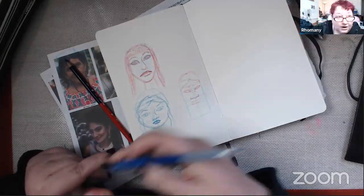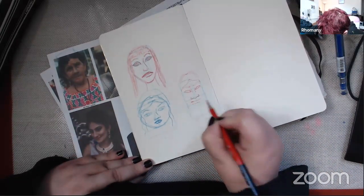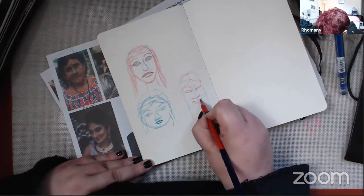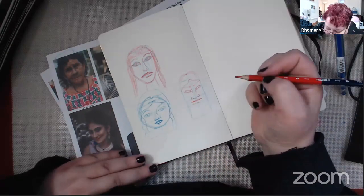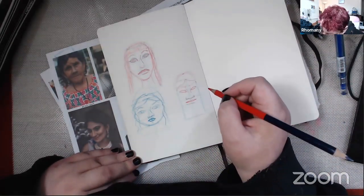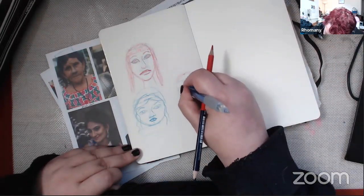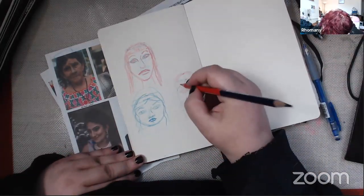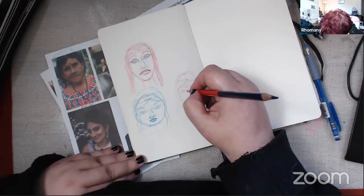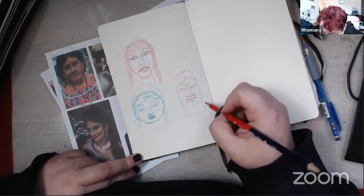The easiest way to mark the corner of a mouth is, I do a little scribble and a flick, and a scribble and a flick. And then I change the shape of the mouth accordingly. She's got very thin lips, so we don't need to do very much. I think her eyes could stand to be just a little bit smaller. Certainly this one does. No, this pencil doesn't erase very well. There we go.